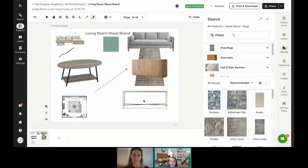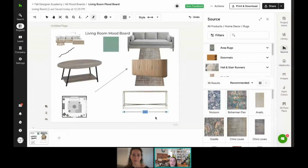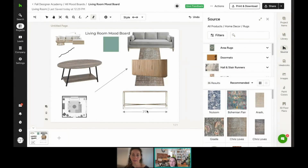Ruler, let's say that maybe I want to showcase the size of this table. I can go ahead and add in my ruler, feet and inches. So I'll say this is 3 feet, and now there's that measurement for my client to see the length of this. And then click on your select arrow, and we're back to making our selections.